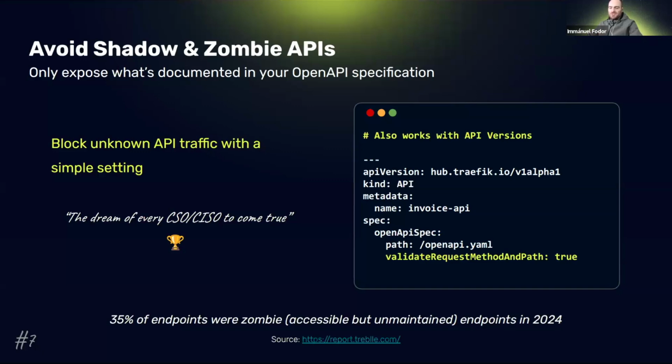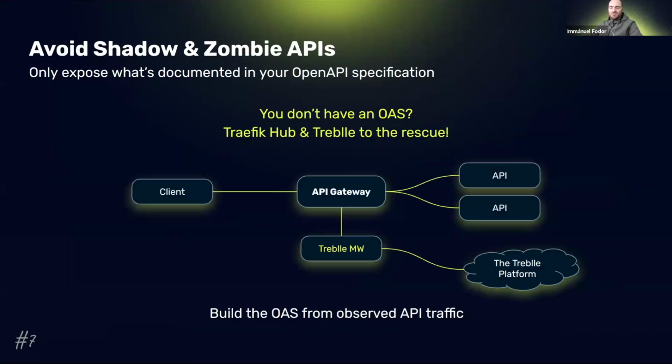But you could ask, of course, this is great when you have an OpenAPI spec, but what if I'm operating legacy software, maybe something running on a virtual machine, but still exposing APIs? The developer left the company 10 years ago. It's even written in an unmaintained language, and so on. What can I do? This is where our partnership with Treble can come into the picture, because by applying a single middleware on the gateway and connecting Treble observability to the gateway, every request that passes through the gateway will be logged. The access log will be available, showing which payload it contained, which headers it contained, which method, and which path was accessed. And Treble has a capability to build up the OpenAPI spec from observed traffic.